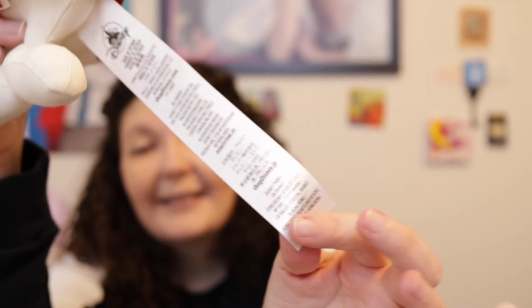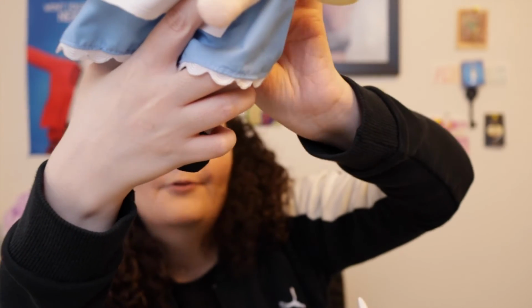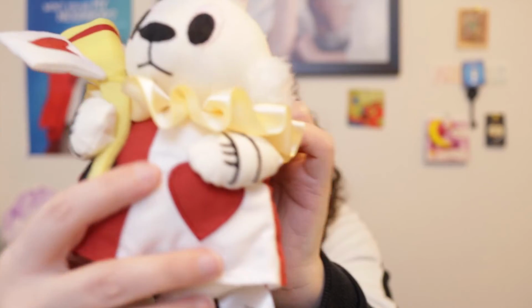And he has an immensely long tag because tags need to be very long. Let's see, where's Alice's? Alice's has to be long too. There's Alice's. They have very long tags, and I don't know why, but there's a reason. So the White Rabbit does not have a cotton tail, like no bunny tail for the White Rabbit.